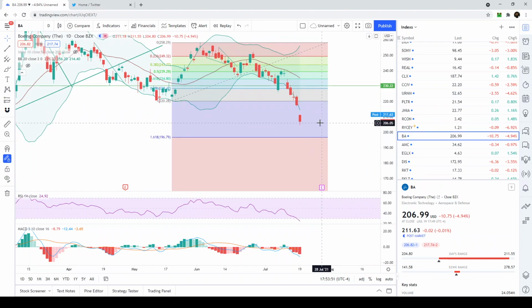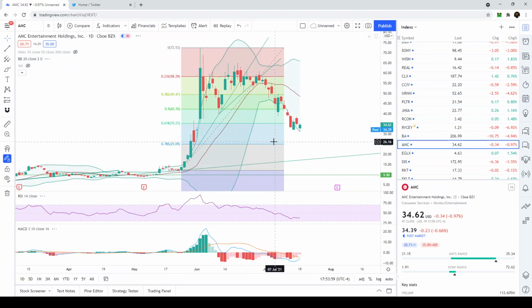But overall, this is a falling knife, and I would be careful, because we can end up falling even lower. All right, on Boeing.